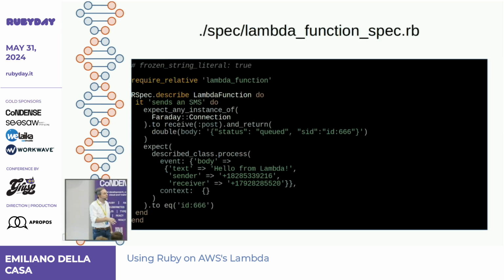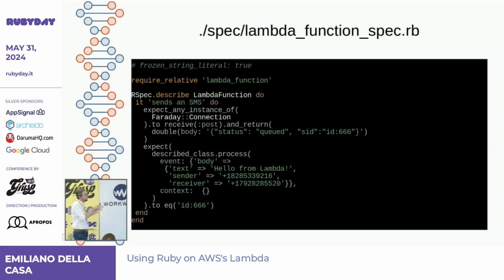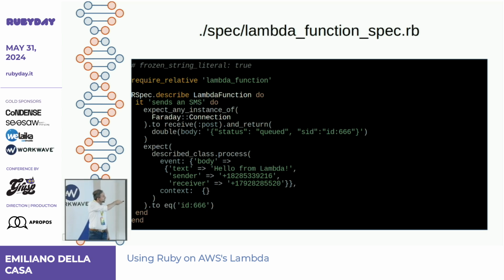And at last, we create a spec directory with the Lambda function spec in it, and it's simple: we give valid inputs to our function and expect a valid output. Of course, since you don't want to receive an SMS every time you run your test suite, we are mocking the Faraday connection to receive a post request and respond with this response.